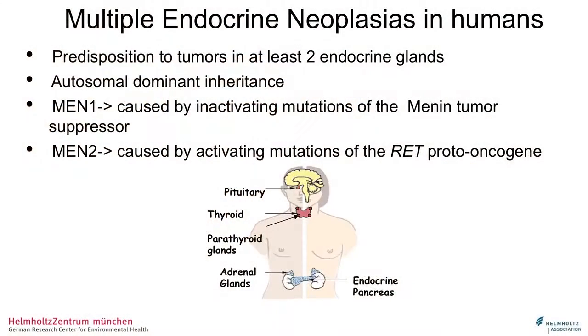So as I'm sure you all know, multiple endocrine neoplasias in humans are defined, or a patient is an MEN patient, if they have two tumors or tumors in at least two endocrine glands. These syndromes are relatively rare, with a prevalence of about 1 in 30,000, and they have an autosomal dominant inheritance. So when we started our studies in rats, the state of the art for these MEN syndromes was that there were two syndromes, very well characterized already at the genetic level, so the genes responsible were already known, and they were the MEN1 and MEN2 syndromes.